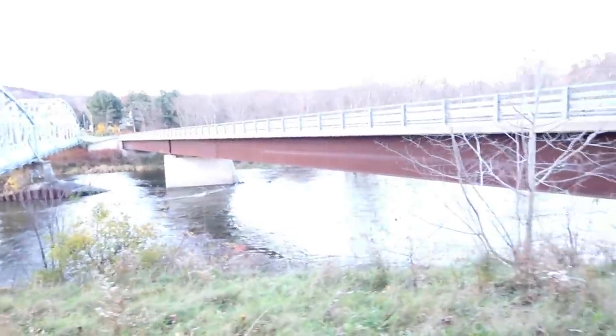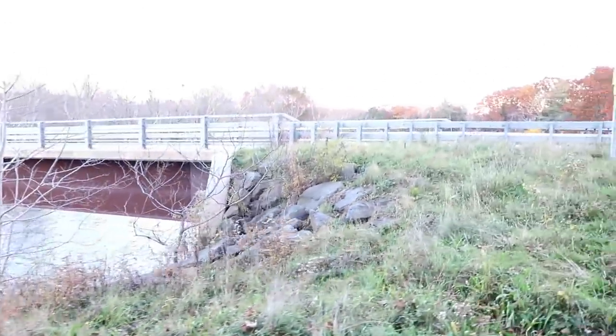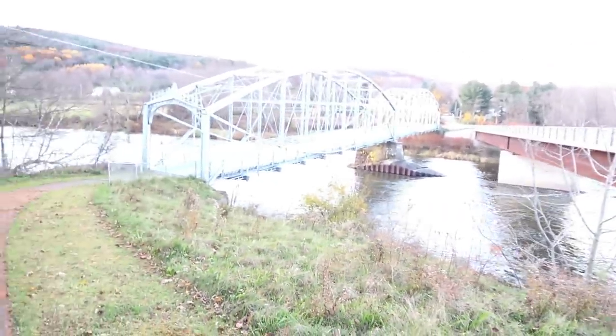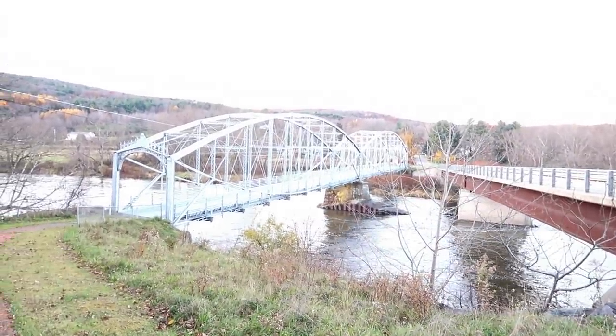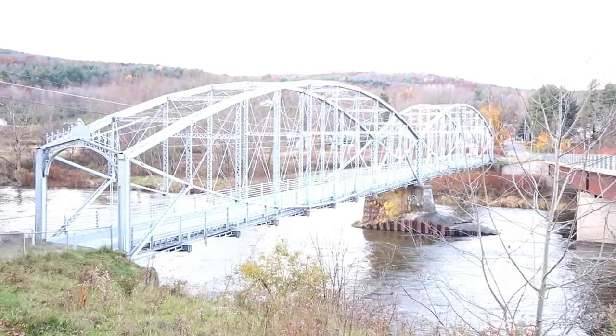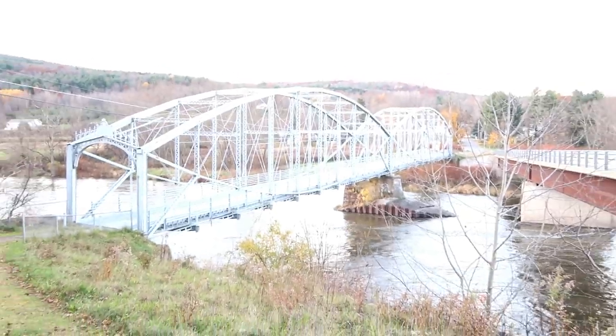And here we are at the other side of the bridge. Take it all in from right here. This is approaching the new bridge, and there you go. Take a good look at that historic bridge. I'll give you a little zoom action on it. That is absolutely beautiful. Wow.